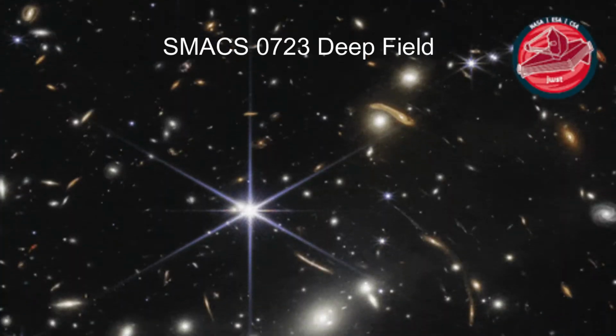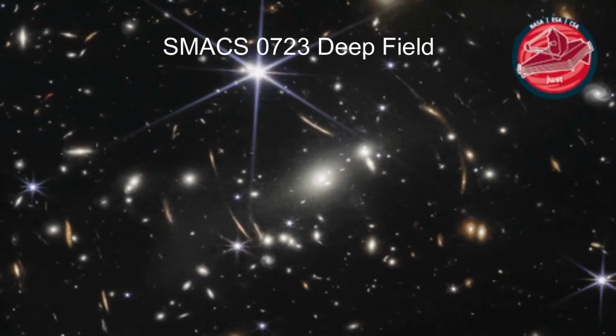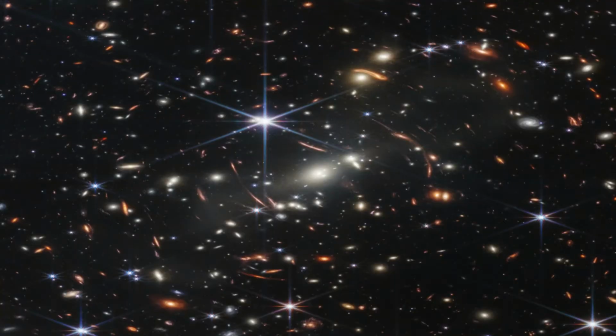So let us take a look at the first 5 pictures that the James Webb Telescope has taken. This picture is a galaxy cluster called the SMACS 0723 Deep Field. Each speck of light that you see in the picture are all complete galaxies which contain millions of stars and planets and perhaps even life. Who knows? The brightest stars in the foreground are stars which are in our own Milky Way, very much closer to us. This cluster of galaxies are 4.5 billion light years away, and what we are seeing are pictures of how it looked around the same time our Earth was formed.